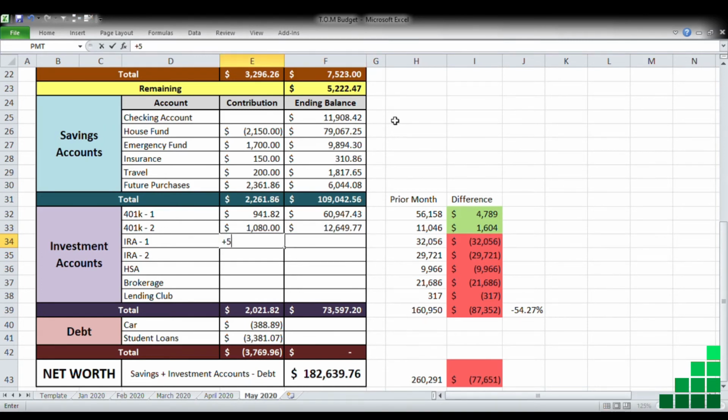For our IRAs, we put $500 into each of those, and the first one ended at $34,023, and the second one ended at $32,302. For our HSA, we put in $215, and that account ended at $10,673. As you saw earlier, we spent a little over $100 at a doctor's appointment, and because this is one of the best retirement vehicles, we try not to dip into this account. For our brokerage account, we put $200 into that, and that account ended at $23,339.